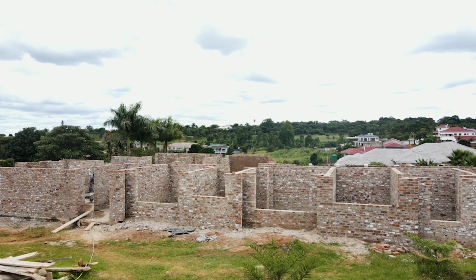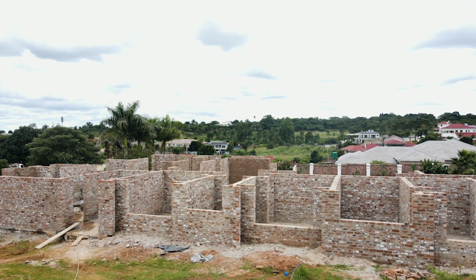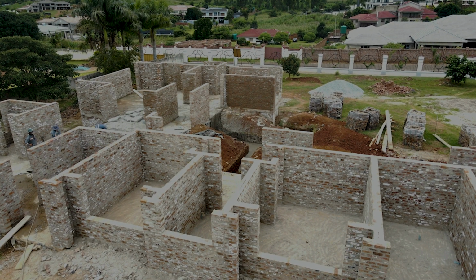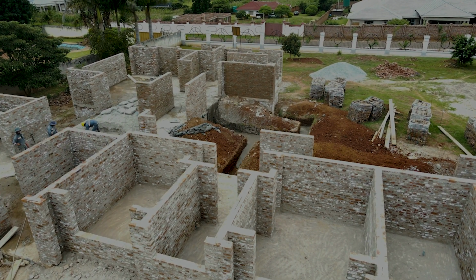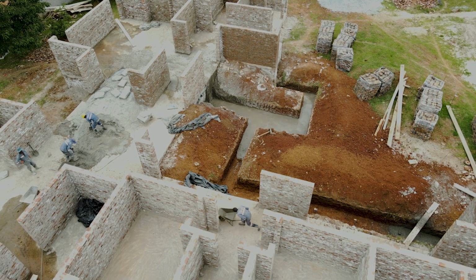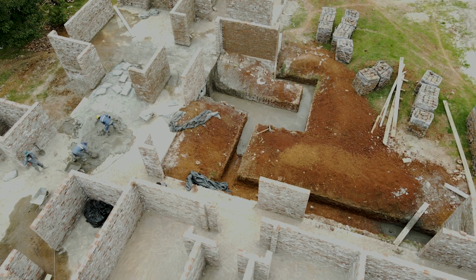Since I left Zimbabwe, they've been working on the superstructure, putting up the walls, so they've worked up to the window level now, and that's where they are at. So we thought we should make this video to give you an update so that you can see the progress. And of course, this progress is not without some challenges. There are always challenges which come with a project of this nature.